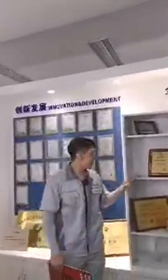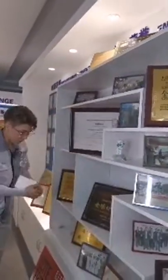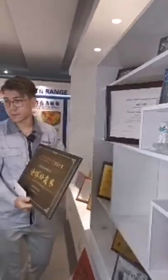All right, look at this certificate over here. We got all the different certificates over here. Yeah, we got a lot of visitors right now. Exactly. The certificate is from Alibaba.com. We are a 5-star supplier over there on the platform. Here we go, and you can take a look at the others over here. Global top supplier, Alibaba.com.